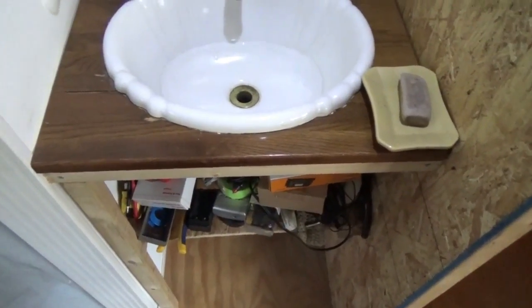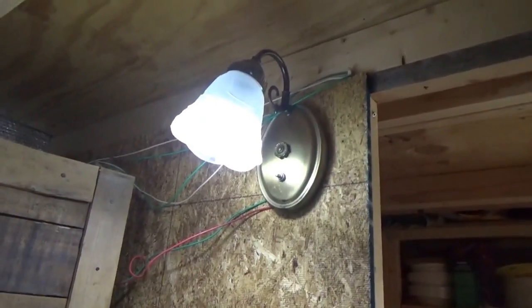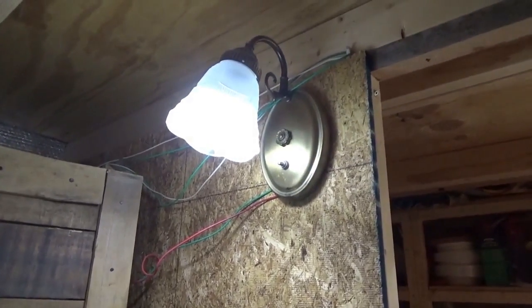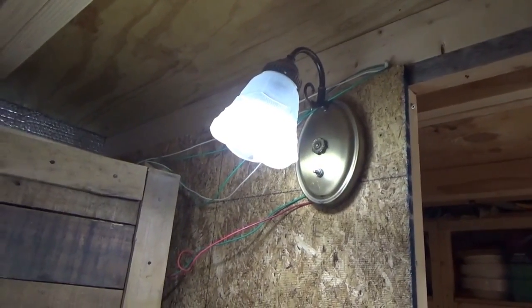go to the bathroom in the bathroom, and a pallet wood medicine cabinet with a door and an LED light. As you can see, I'm not done with the wiring in here. Still a lot to do, and then I'll put the pallet wood on the walls. But the lamp I got for free. I have a matching set of these, and there was nothing wrong with them. I hooked them up to 12-volt wiring, and the switch works.